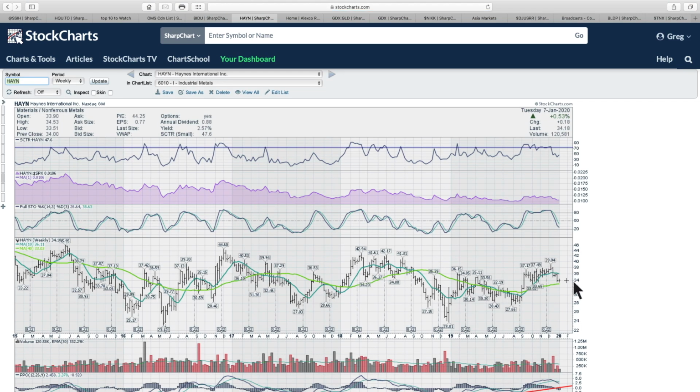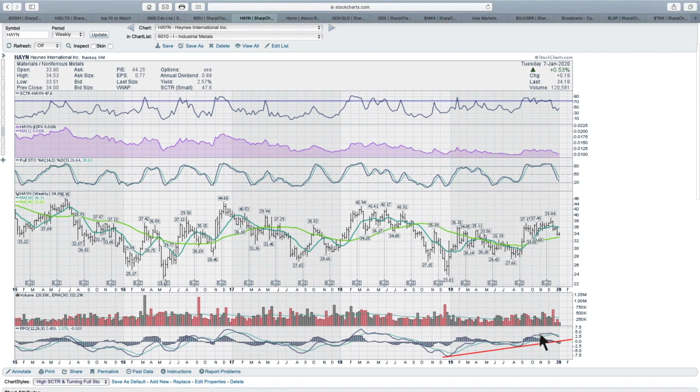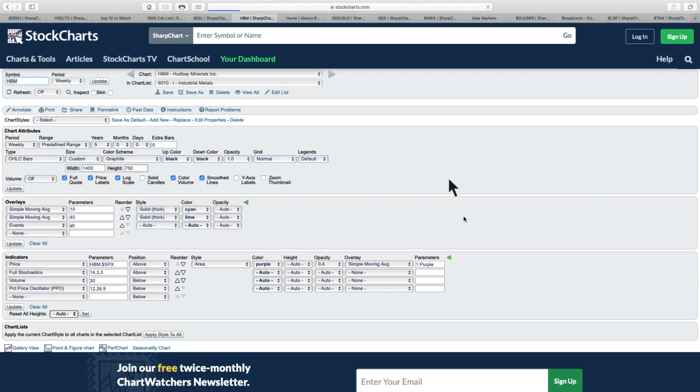Looking at Haynes International, this is just sideways chop, non-ferrous metals. So nothing I really want to see here. Momentum is trying to go higher, but it's rolled over recently. And again, this is a weekly chart. Look what it's done in the last 3 or 4 weeks. Not the price action I want to see after the signing of the trade deal.